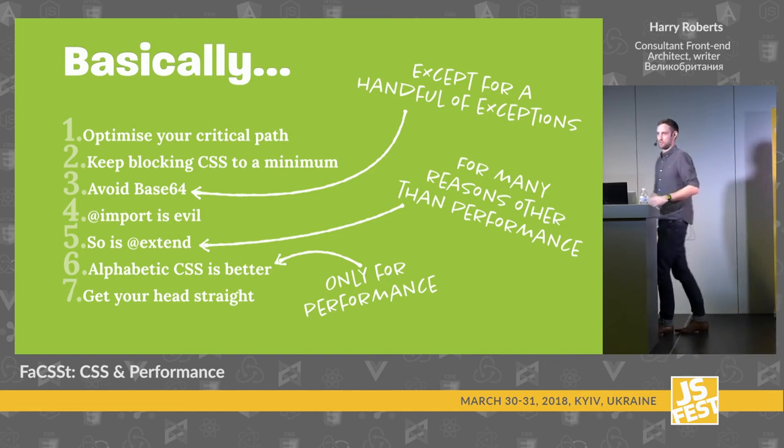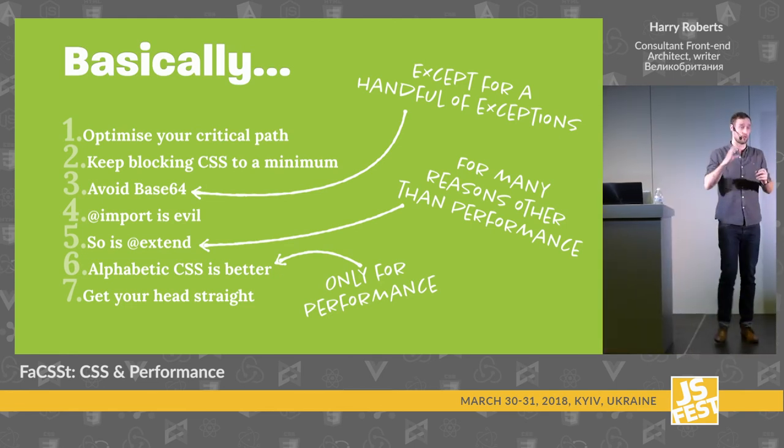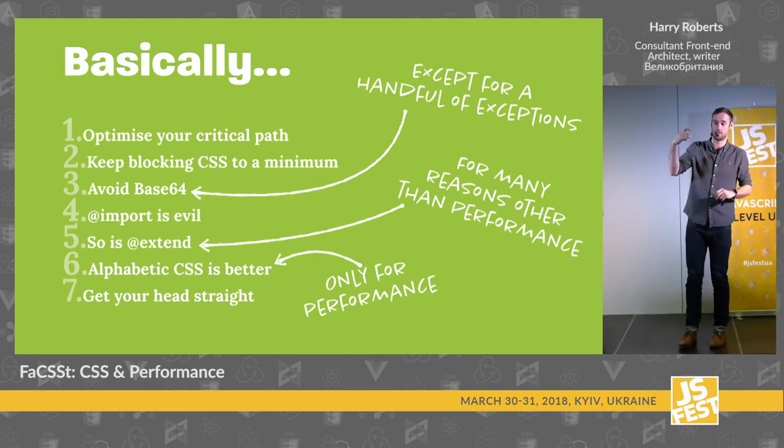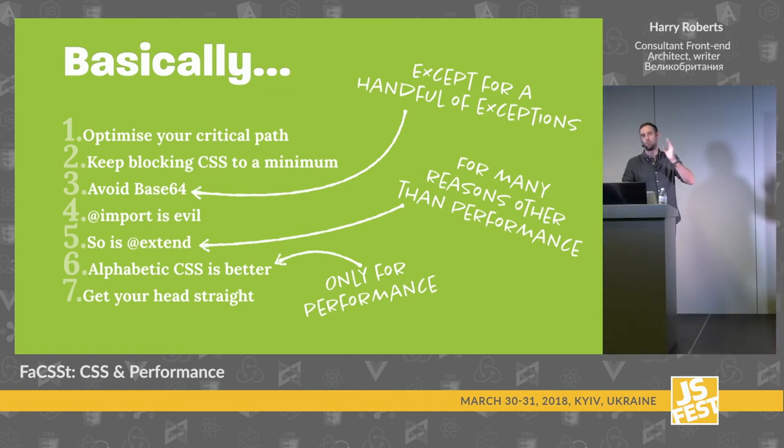And finally, get your head straight. Go and look out for these things. Look out for these script async loaders that are appearing after CSS. Literally just move your async loaders to the top of your head, so that all your scripts will start running at the right time and will parallelize with your CSS.